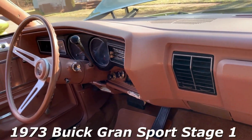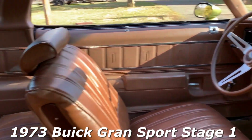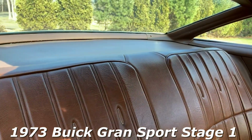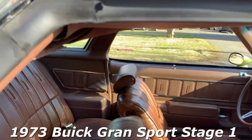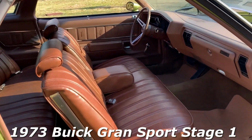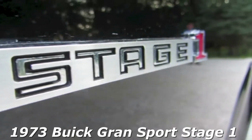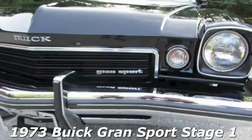Today, these cars are rare, with low production numbers and limited surviving examples. Collectors are beginning to rediscover their value and unique place in muscle car history. Restored examples fetch increasing prices, especially Stage 1 equipped cars.